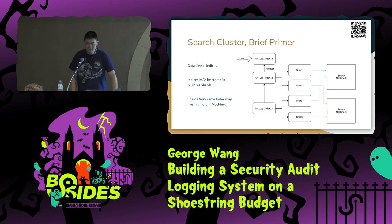All right, before we dive into how to build a cluster, let's have a quick overlook at how OpenSearch Elasticsearch works. Your data basically lives in things called indices, essentially like a file of data. As time goes on, your file gets larger and larger. You probably want to grow that file from one index to another, so week one is index one, week two is index two, and so on and so forth.